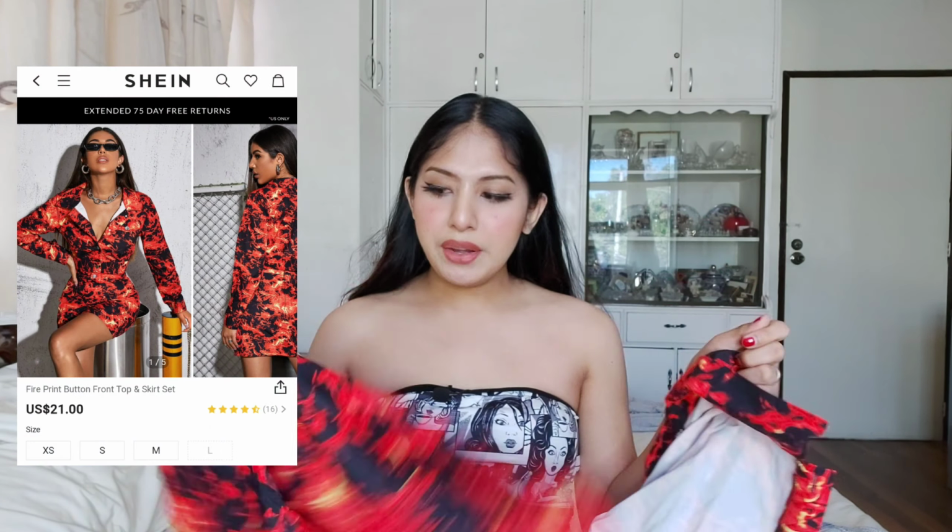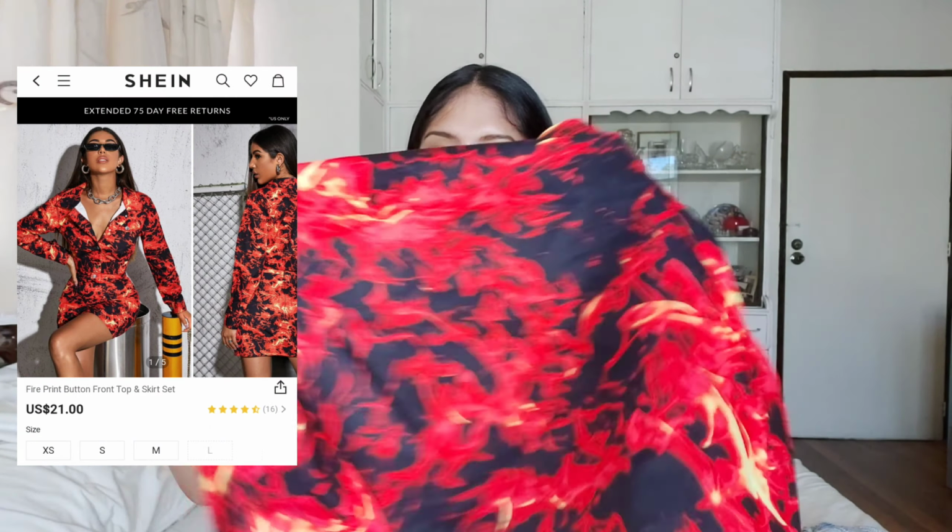Okay, so the next thing I got is very similar to the printing of the third outfit. This is a jacket and skirt set. This is very fiery, so look at that. This is the skirt, and now the jacket. Fall is coming, y'all should be ready for fall, and you must definitely get this. This reminds me of Lucifer transforming into the devil.